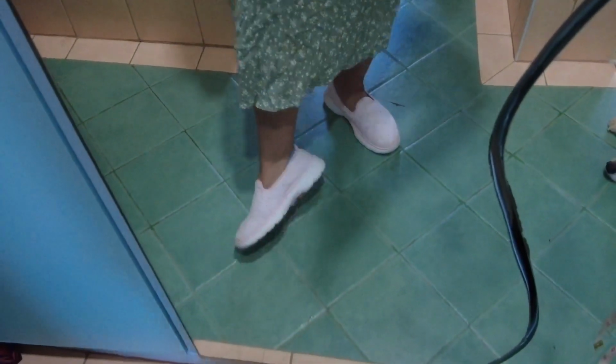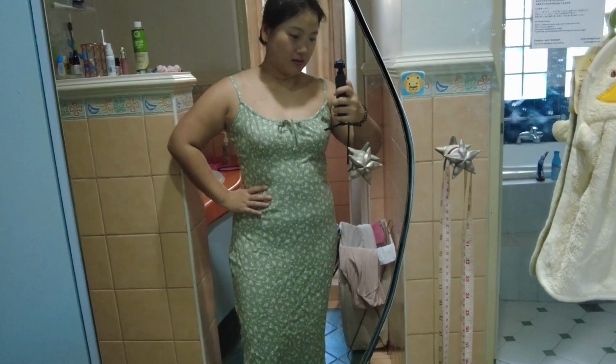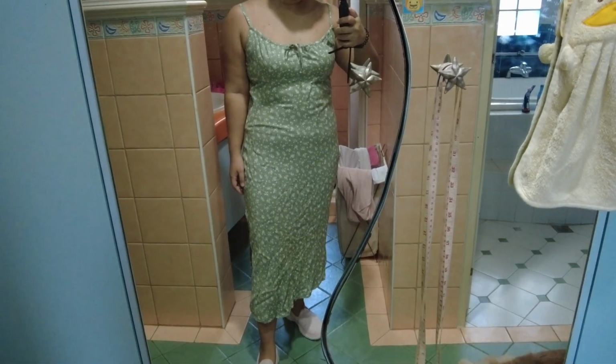And then to cap off the Tita outfit, I have my Skechers. Quite a few people in my life hate these shoes, but I love them, and that is what matters. And yeah, let me zoom out. That completes the outfit.